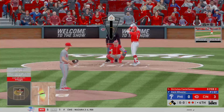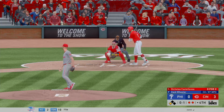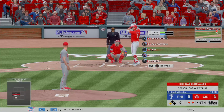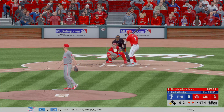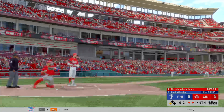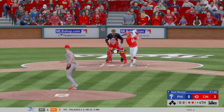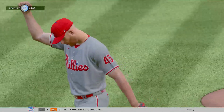Back to the top of the Reds lineup now, and stepping in, Nicholas Castellanos. Runner in scoring position with Sugan. 0-1 the count. 3 runs, 5 hits, and no errors in the game for Cincinnati thus far. And this catches the zone as well. It's 0-2 now. Well, you can see he's a swing and a miss. That retires the side, and that will do it.